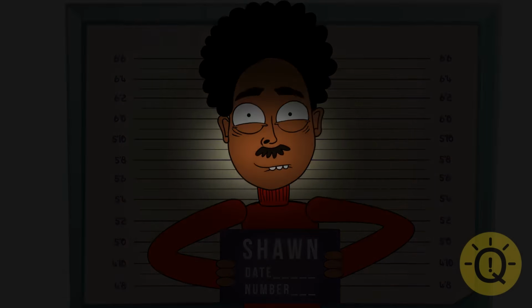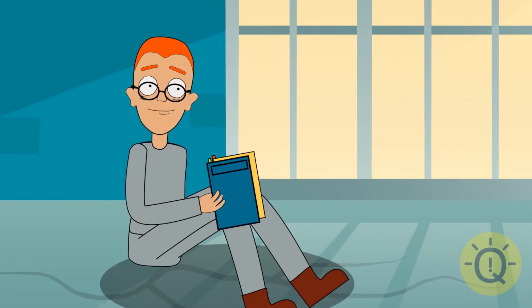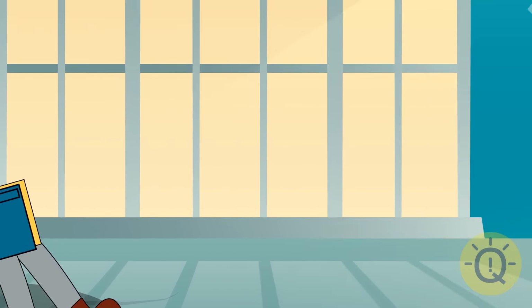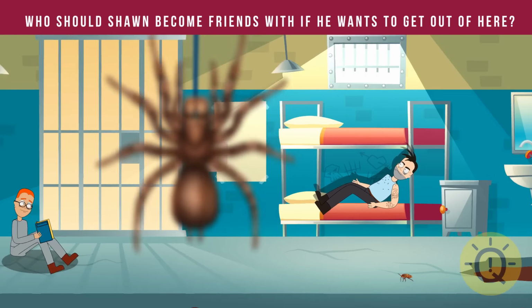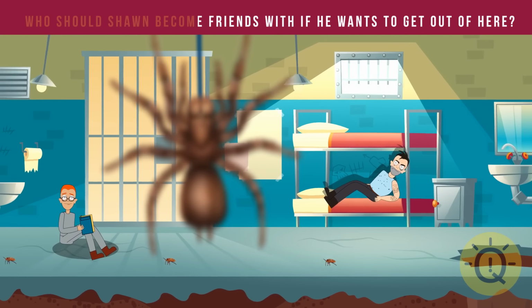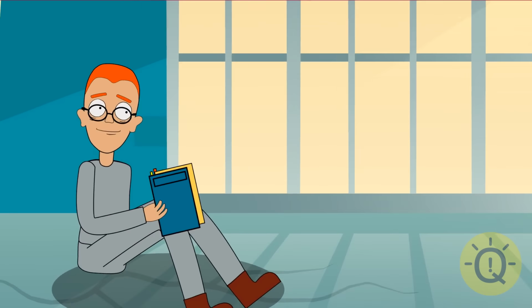But he starts hearing rumors of an inmate planning to break out. The guards have two suspects. First, a quiet bookworm who spends most of his days with his nose buried in sci-fi novels. The second, a big burly tattooed guy who's always working out. Who should Sean become friends with if he wants to get out of here? The bookworm. Look closer, and you'll see his bookmark is actually a file.